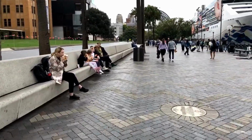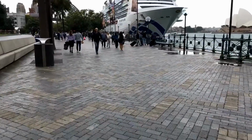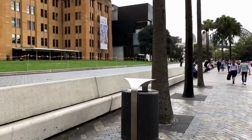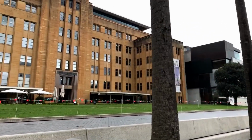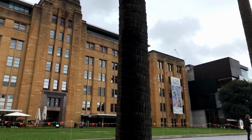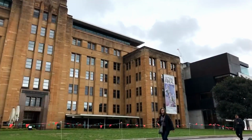Oh, the wind's picking up and I felt a drop of rain. I better be ready with my umbrella just in case. So this is the Museum of Contemporary Art. It has an amazing veranda, or what do you call it, outdoor rooftop area with a cafe up the top there.